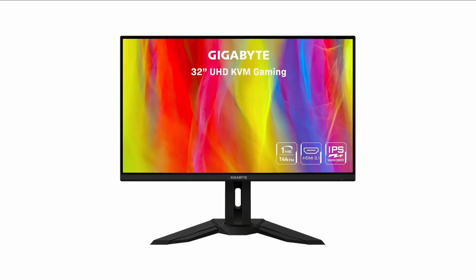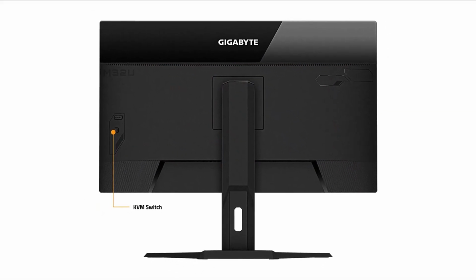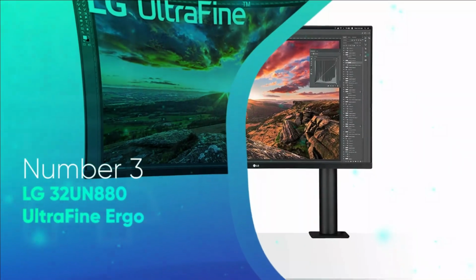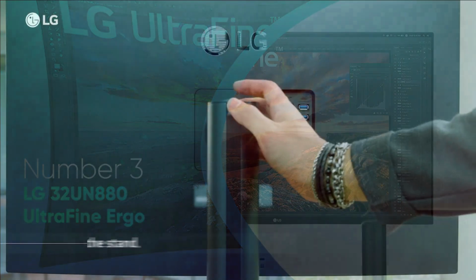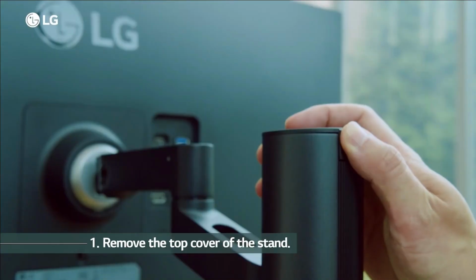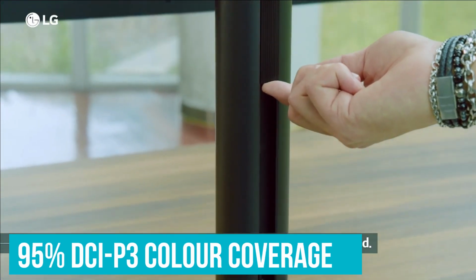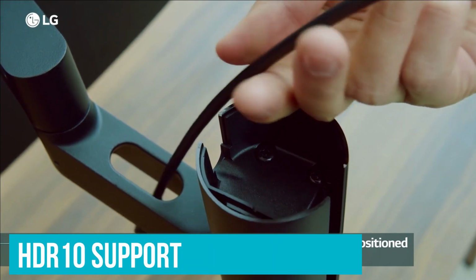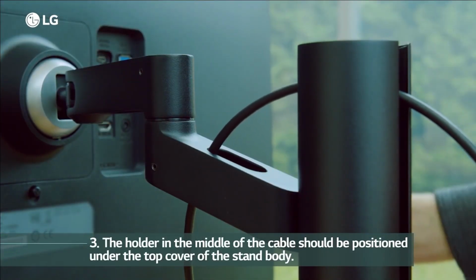Despite these flaws, it's an impressive monitor and should please most users, and it's the best 32-inch monitor for photo editing and video editing that we've tested. Number 3. LG 32UN880 UltraFine Ergo. Novice and casual filmmakers and vloggers will appreciate the value the LG 32UN880 offers. It's among the most affordable 4K monitors out there that offer 95% of the DCI-P3 color coverage, HDR10 support, and brilliant picture quality as well as a decently sized screen.